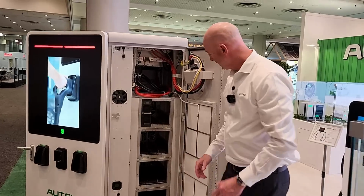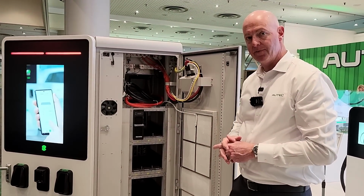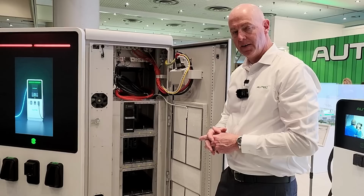If any of those have failed, does the customer get any kind of notification on the screen that says you're at reduced power because of, for some reason?